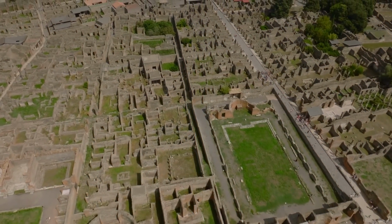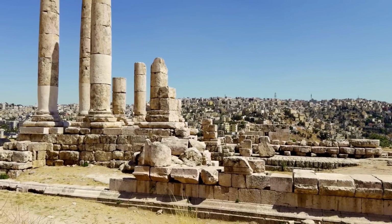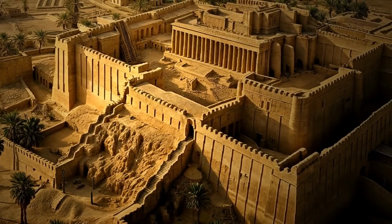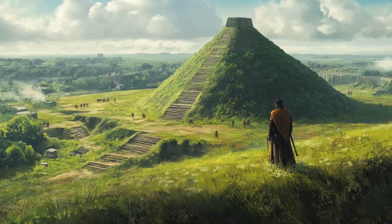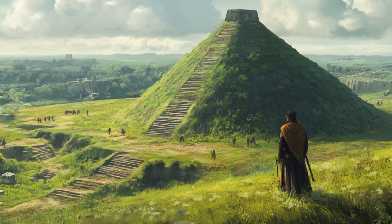Isn't it sad that some ancient metropolises that rival modern cities in scale just disappeared? Cahokia's story came to a quiet end around 1350 CE, when the city was abandoned, all due to changes in environments and weather, floods, and other problems.